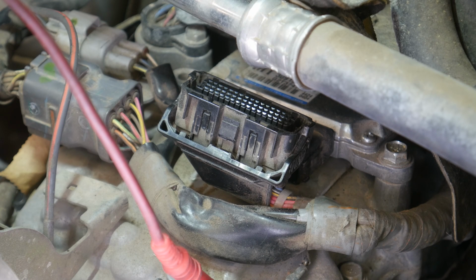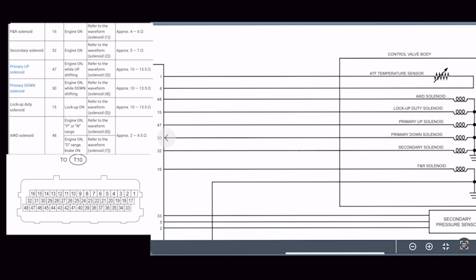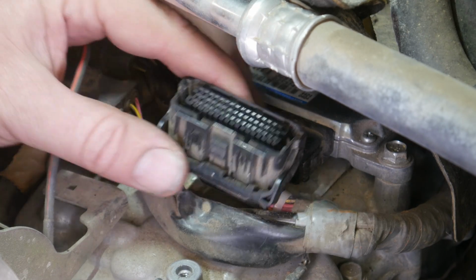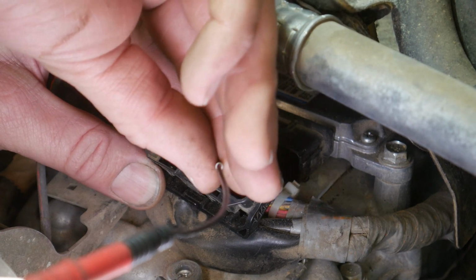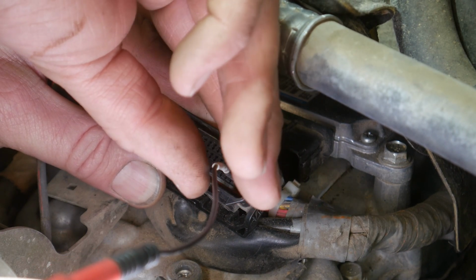You don't want to force anything in that connector that is bigger than the pin. So we're going to be using a very small pin to test this. Looking at our diagram, our lockup duty solenoid is on pin 15 and our forward reverse solenoid is on 16. So pin 16 and 15 are here and here. I should have continuity to the case on one of those pins. And I don't even feel a pin in that location or that location.